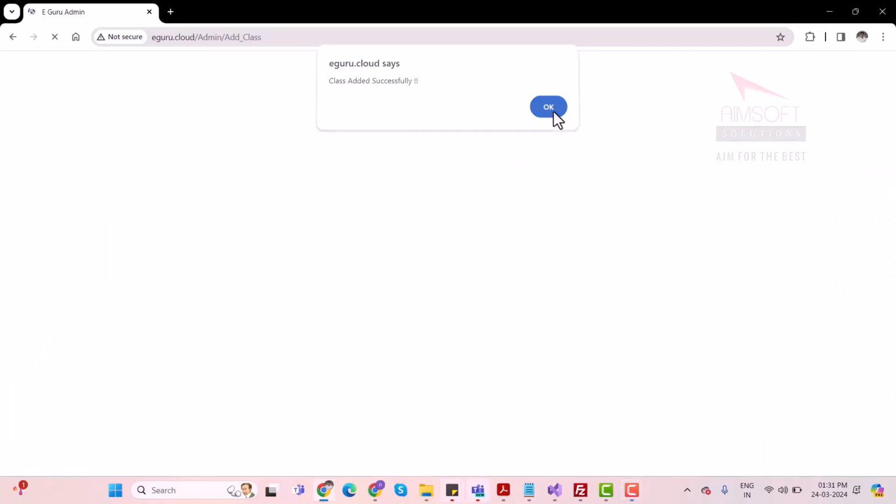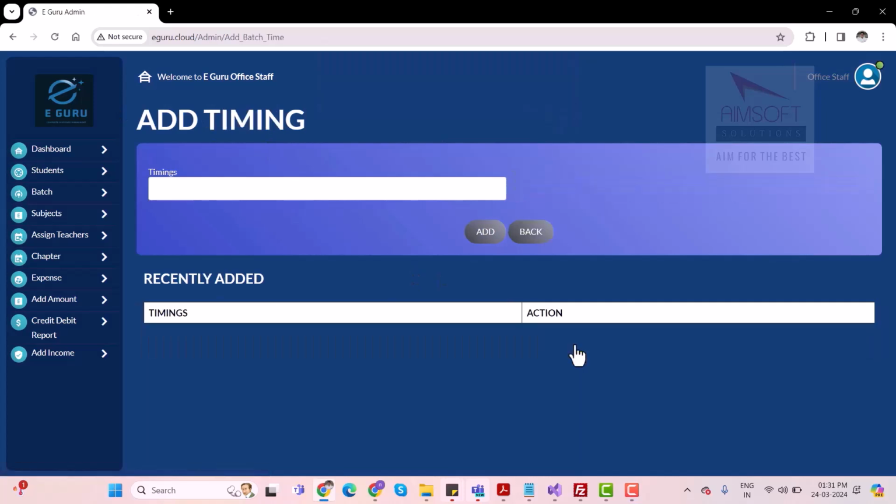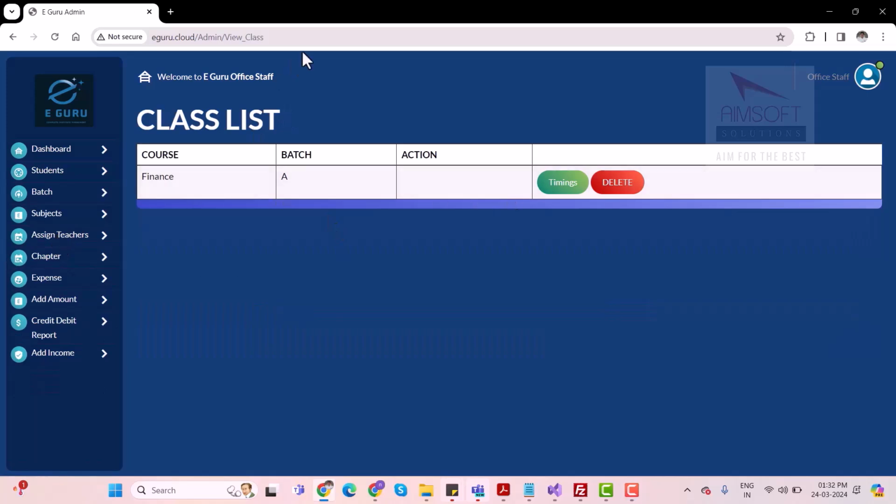So it created the batch successfully. We can specify the times of this batch if we needed, whether it is the weekday or day timings. We can specify it here, and can view or edit these similar batches from here.